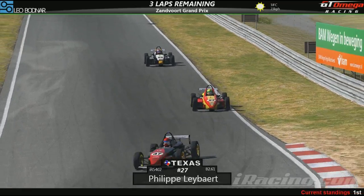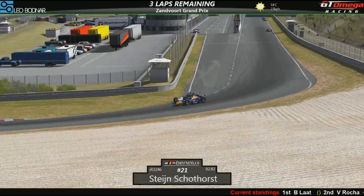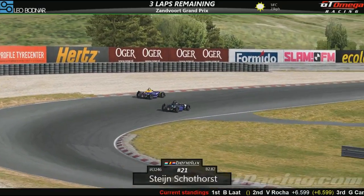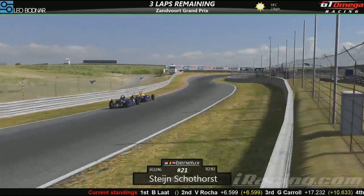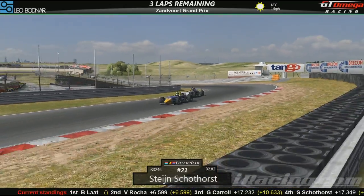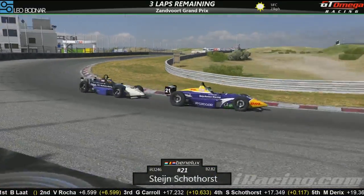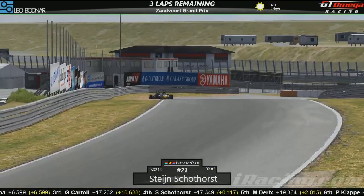Labour in 14th, he's in a little bit of a sandwich at the moment, and we've had a change of position, or about to have a change of position, sorry. Round the outside goes Shorthurst there, gets the move done. Carroll, he's actually conceded it before the right-hander, so good move there to get the move done all the way around the outside in turn 1. Oh, gets out of shape. This is going to let Carroll get a run up the hill though.